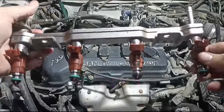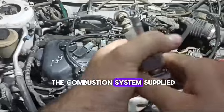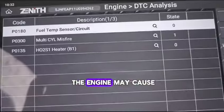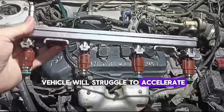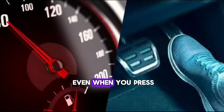Engine misfire. Without sufficient fuel for the combustion system supplied at the right time, the engine may misfire. As a result, your vehicle will struggle to accelerate, pausing for a moment even when you press on the gas pedal. Check engine light is on.